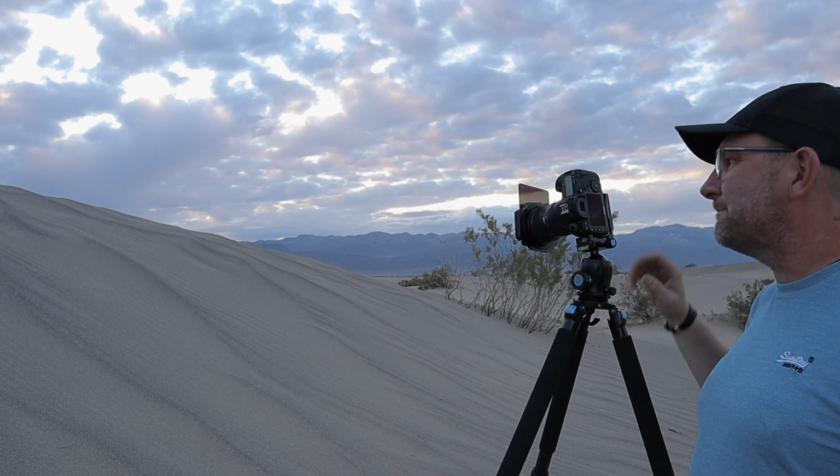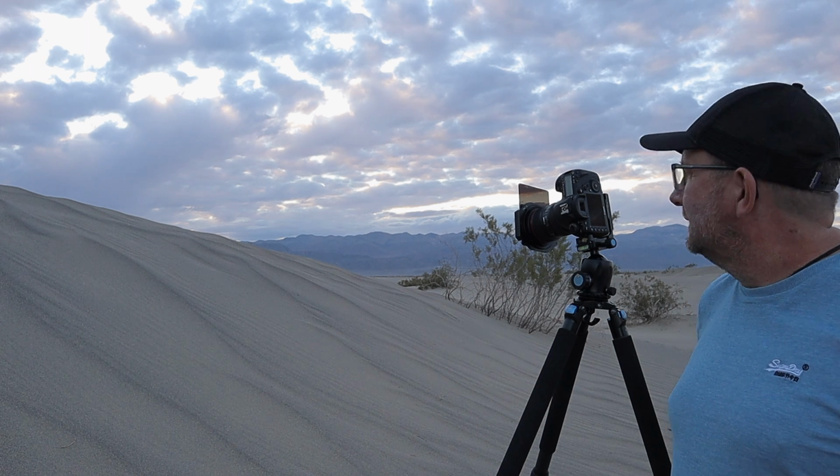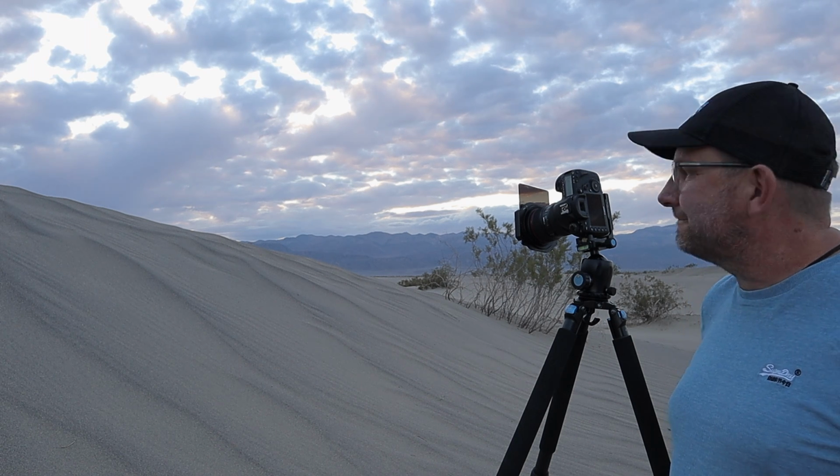I've tried vertical and I've tried landscape. I think they both look pretty good actually. So I'll show you those images now, and you can sort of tell me what you think, which one you prefer, whether you like the vertical or the landscape image.